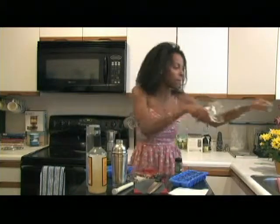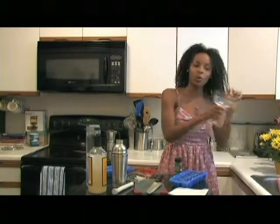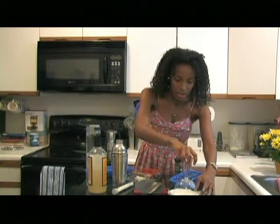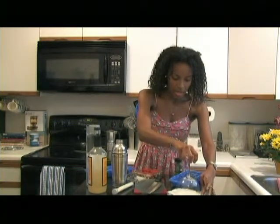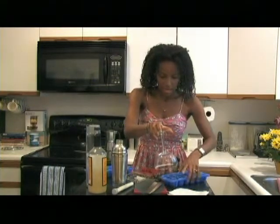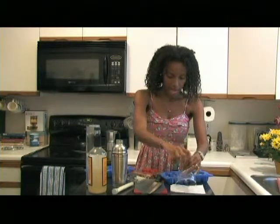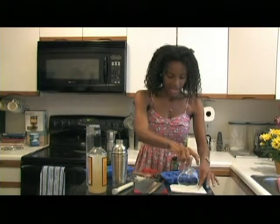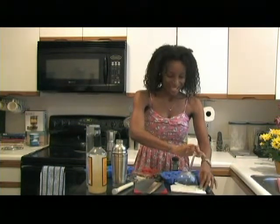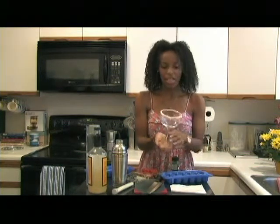You just rinse the rim with a little water. Just the edge. You don't want to get any water in the glass. And then you start to basically press along the edge. So what you're doing, just so you can see this, I'm pressing that wet part of the glass along the edge, and that gives it that professional bartender drink look. And it's really sweet because every time you sip, you get a little of that sugar.